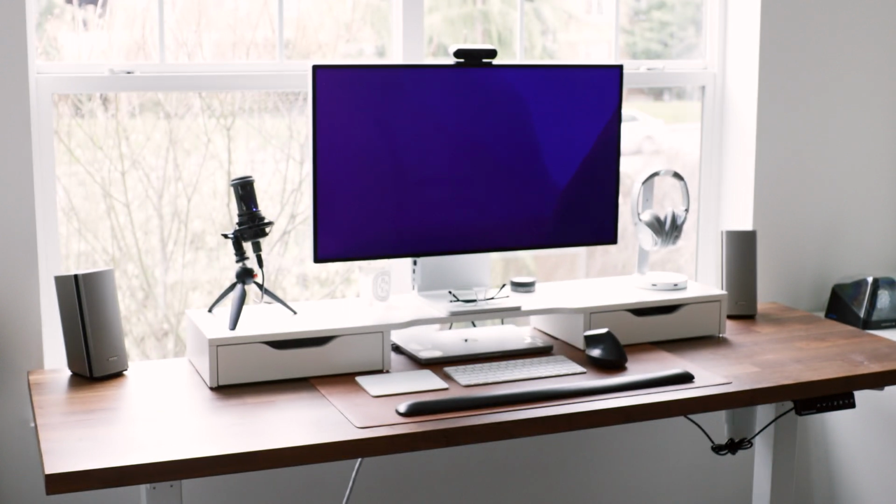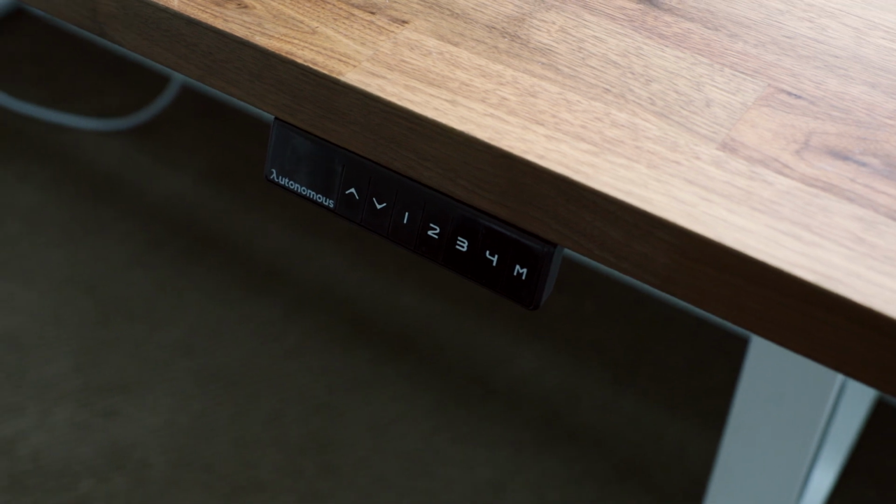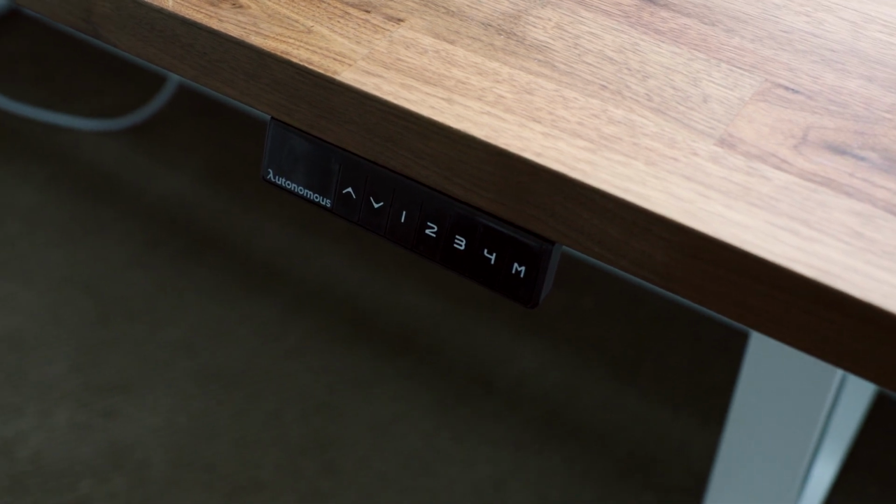But anyway, to the right, I have this little Alex unit that goes on top of my desk. The top of the desk is the IKEA Karlby, a kitchen countertop in walnut, and it is on an Autonomous standing desk leg setup. I found these legs on Facebook Marketplace, which is really nice. Somebody had just bought them and realized they didn't fit their desk or their space, so I was able to get them for a steal.